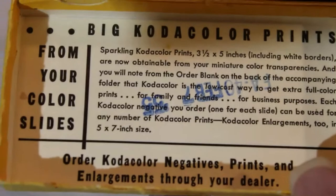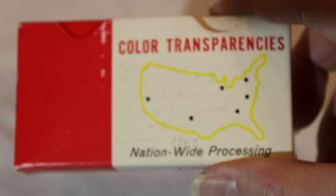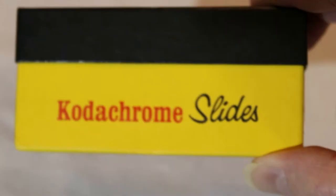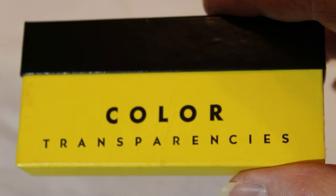Here's another box from the 1960s. With color transparencies. Nationwide processing, in fact. That was a big deal back then, nationwide. Another box from the 60s with Kodachrome slides. This was more generic, and it depended, of course, on where you took your slides. If you took it into a drugstore, you might get a generic box like this back.